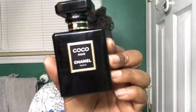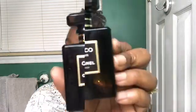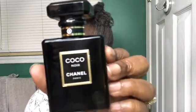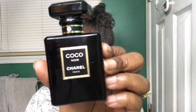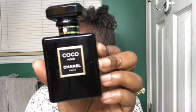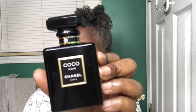Coco Noir, this is the 1.2 ounce as well, starts at $80. So this opens with grapefruit. The heart is May Rose and Geranium Rose Leaf. And it also contains Venezuelan tonka bean and Indonesian patchouli.